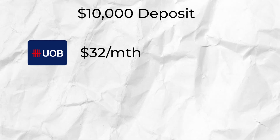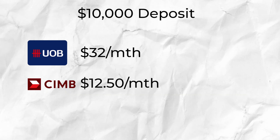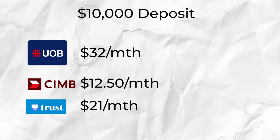And on top of that, if you're like me and shop at NTUC, you do get additional link points which can offset your purchases in NTUC, and in some way that saves you some money. But all in all, if you look at the interest rates that we can get with $10,000, UOB will give you $32, CIMB will give you roughly $12.50, and Trust Bank will probably give you roughly $21. So this is if you fulfill all the requirements that they have.